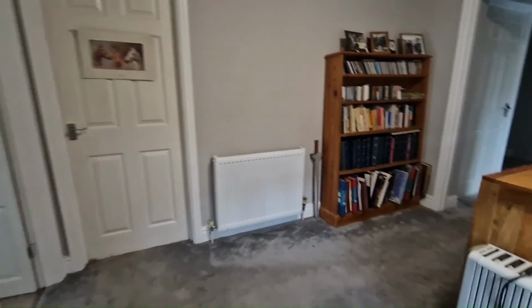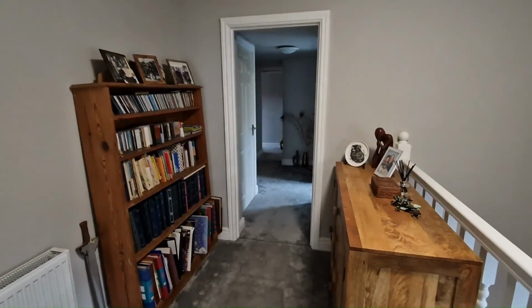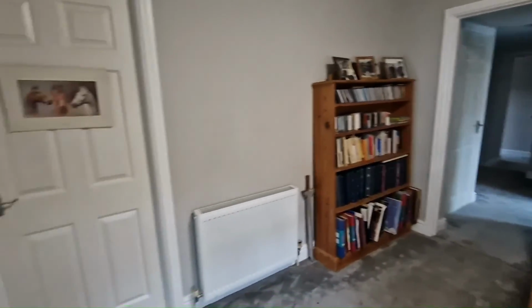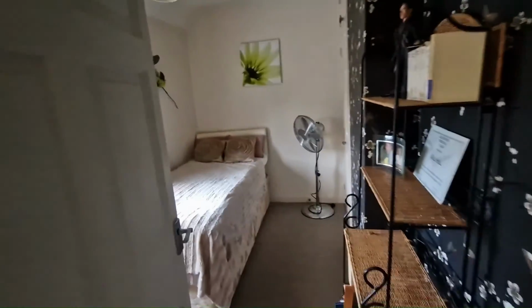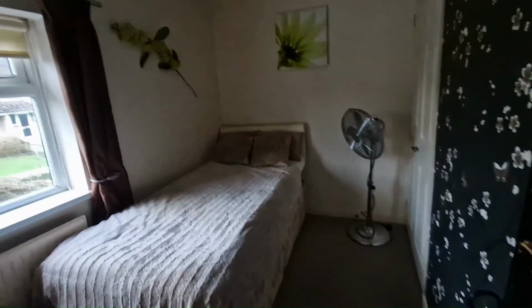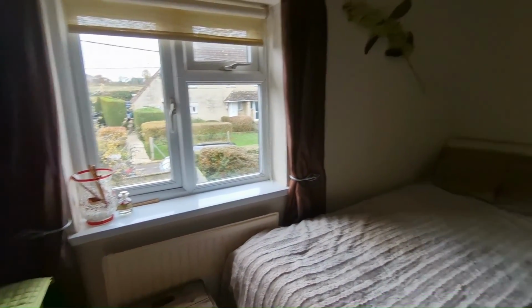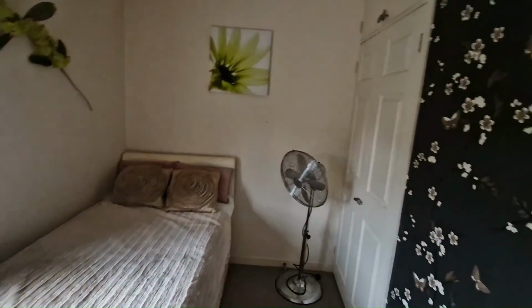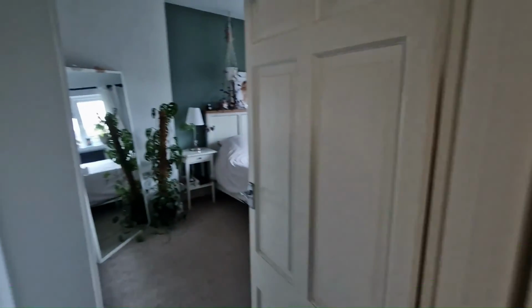Now coming up to the first floor, we're up onto the landing space here. A really nice spacious galleried landing, lots of room for storage, and we've got 5 bedrooms up here. So we'll start with the first, just off to the left hand side. So we're literally doing them as we come to them really. This is a really good single bedroom, really nice size, but you've also got built-in cupboards and wardrobes there. So lots of space there if you want it as a child's room or a study.